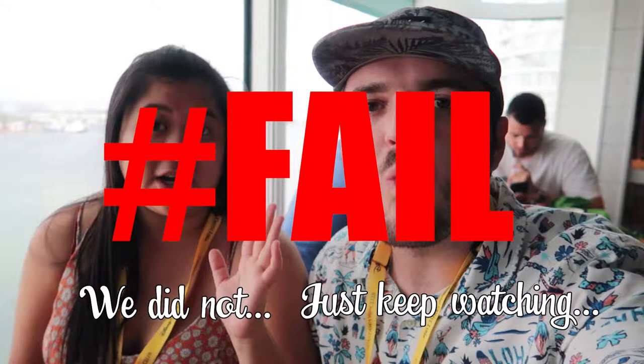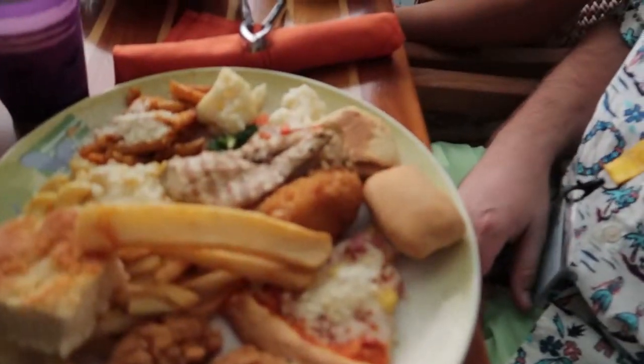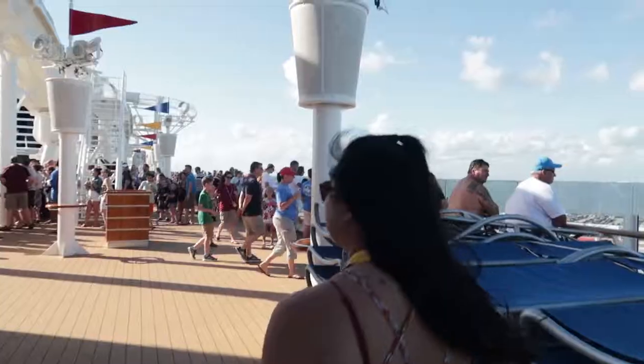So we are enjoying our first meal on the cruise, but we are going to be making a whole other video about all the things that we ate. We're in cabanas because this is the first meal.